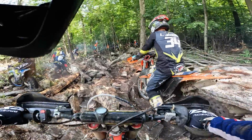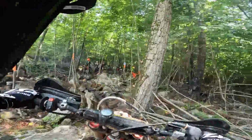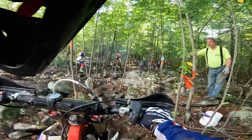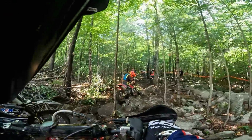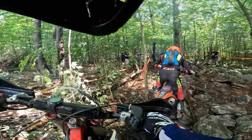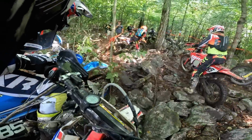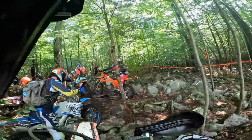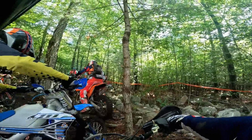The main event here is starting out with what we rode in the qualifier race number 2, the big rock section here. But now that it's slippery, this is a lot harder than yesterday. I get hung up here and quite a few people start rolling in. Finally break it loose here. There we go.